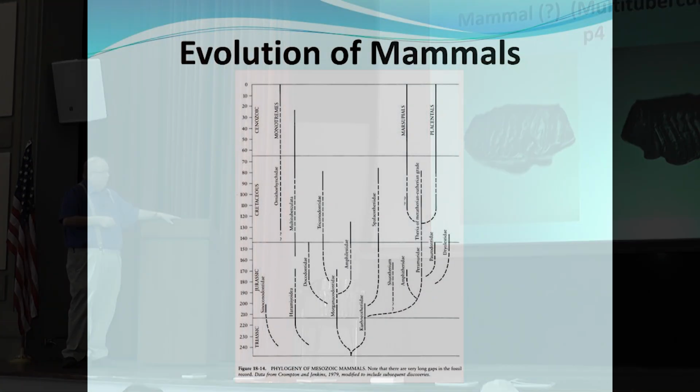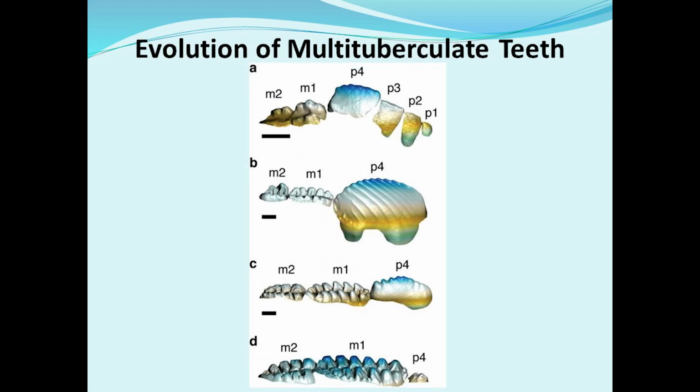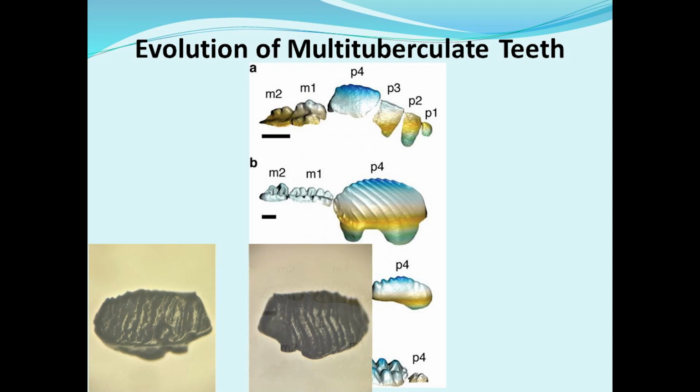Multituberculate. I'll show you what I mean. And multituberculates made it into the Danian. P4 is a particular type of multituberculate tooth. You might recognize that that pattern is what we were just looking at. Wrong way. And there's two roots sticking down. Just like there.